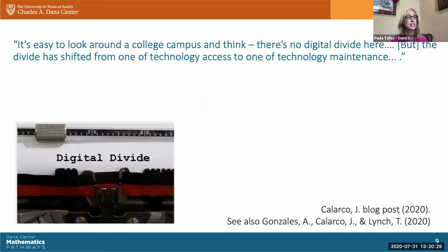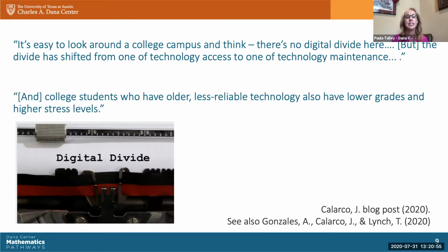So if you look at this quote, it's easy to look around a college campus and think that there's no digital divide here. Notice the typewriter there. But the divide has shifted from one of technology access to one of technology maintenance. And these issues are actually much more amplified for students of color or students from low income families. And college students who are older have less reliable technology, have lower grades and higher stress levels.